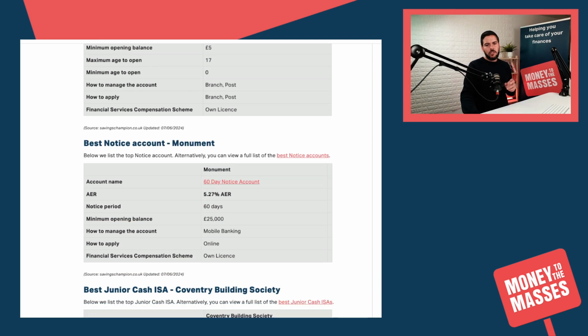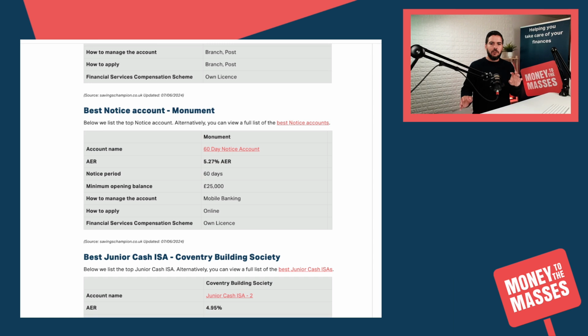Notice accounts, there's a slight dip here actually, if I'm honest. This has gone down to 5.27%. You could get a little bit more than that a couple of months ago. The notice period is 60 days and there is a minimum opening balance of £25,000 with Monument.